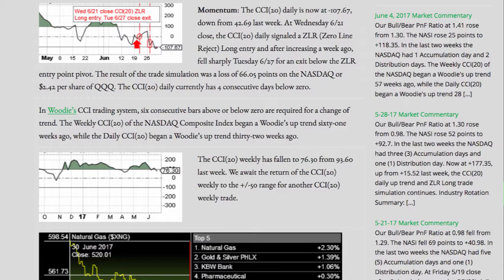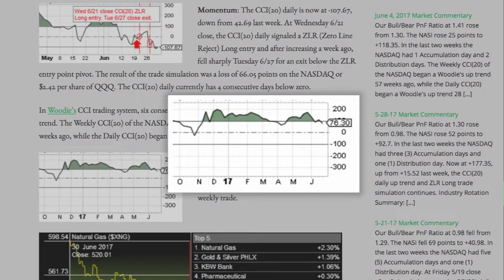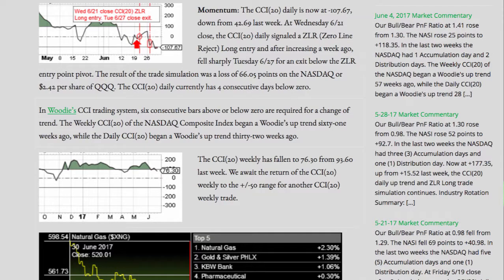The CCI 20 daily currently has 4 consecutive days below zero. In Woody's CCI trading system, 6 consecutive bars above or below zero are required for a change of trend. The weekly CCI 20 of the Nasdaq Composite Index began a Woody's uptrend 61 weeks ago, while the daily CCI 20 began a Woody's uptrend 32 weeks ago. The CCI 20 weekly has fallen to 76.30 from 93.60 last week. We await the return of the CCI 20 weekly to the plus or minus 50 range for another potential simulated weekly trade.